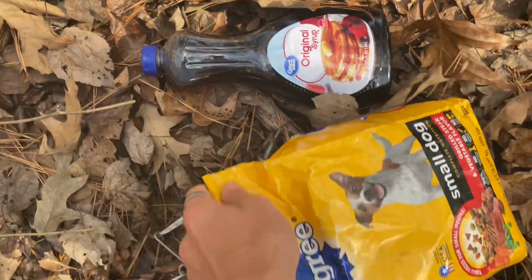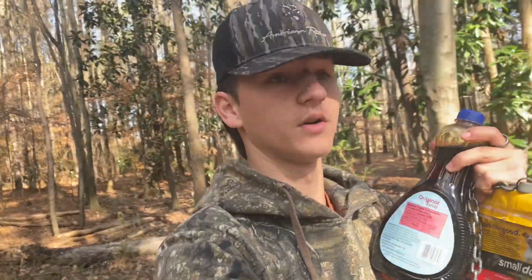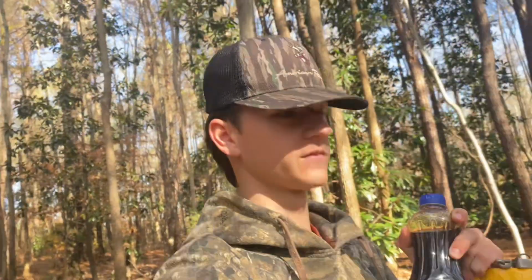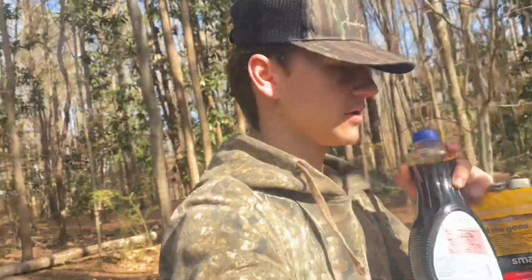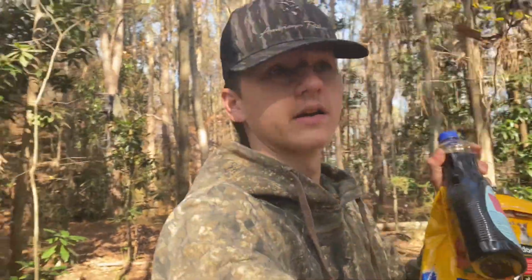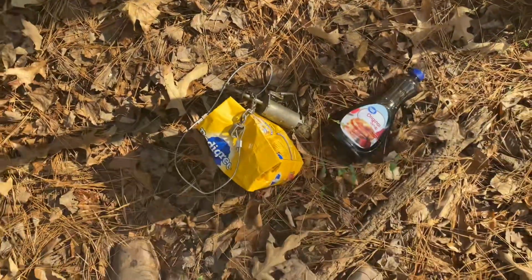I wouldn't anchor a foothold with something like that, just because it'd be hard to cover up and everything. Most of the time when you use a foothold, use a ground anchor. It works the best. All right, so we got everything over here now.